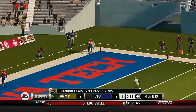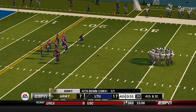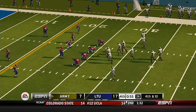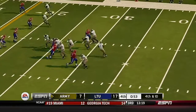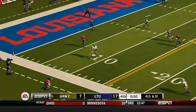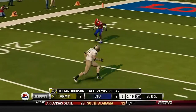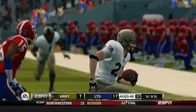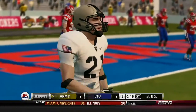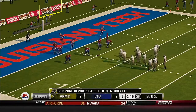Going for it all to the end zone. Looks like they've decided to go for it here. Gets it out to his receiver in a hurry. He's knocked out of bounds around the 5-yard line. That makes it first and goal. It's first and goal, and they'd love to get into the end zone and make this a game again.